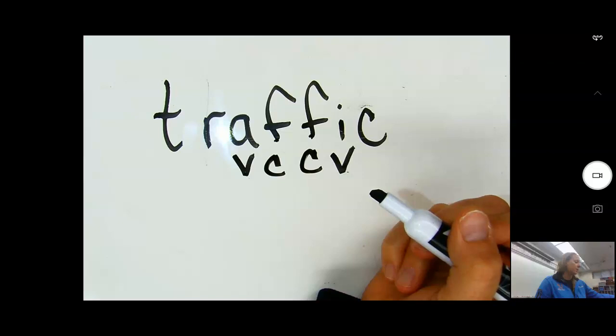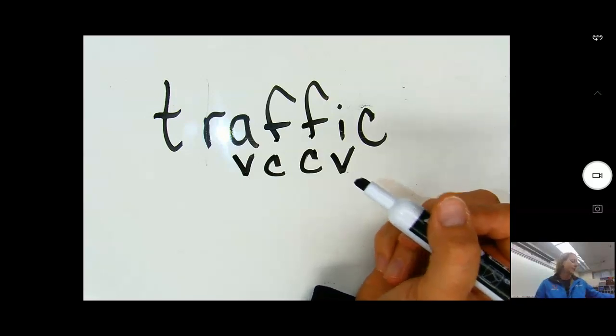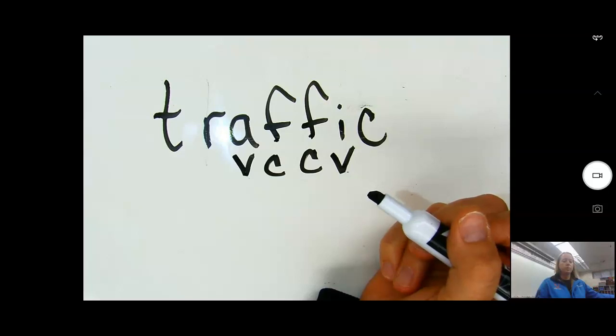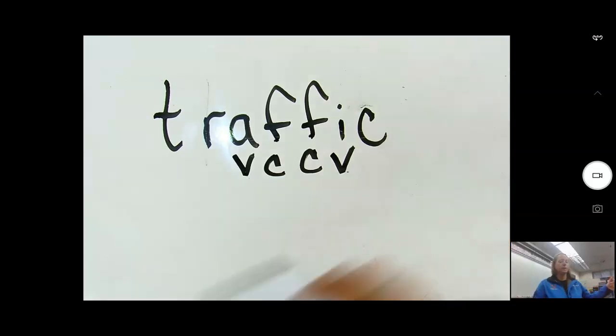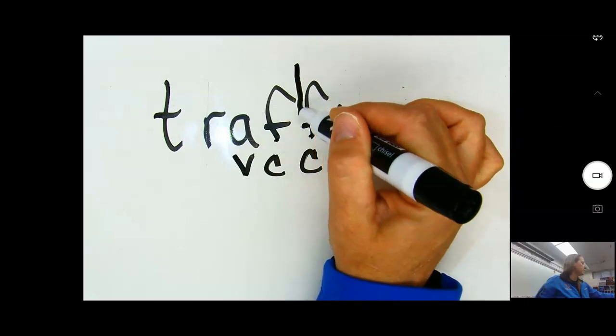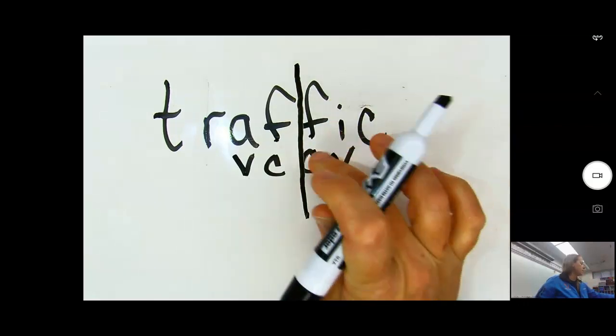Now we have a vowel, consonant, consonant, vowel pattern, or we can call this a VCCV pattern. When we have a VCCV pattern, the best place to divide the word is in between the two consonants. Okay, so we're going to divide it. That means separating it with a line. So in between the two consonants is where I'm dividing this word.